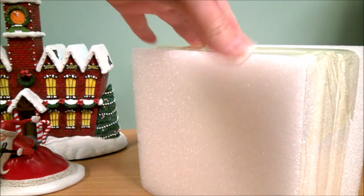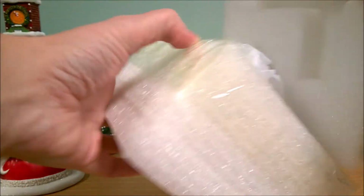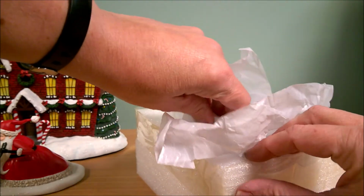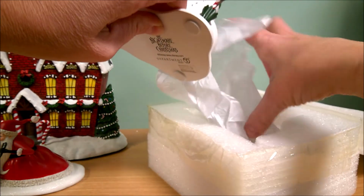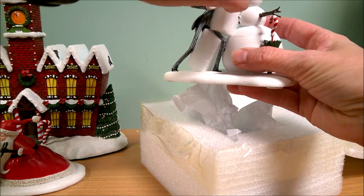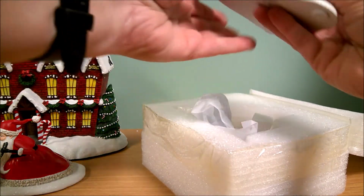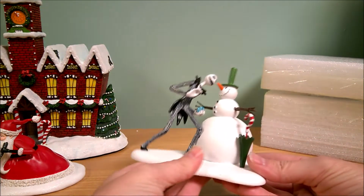Oop. Felt something. I didn't whack my figurine. Okay. There we go. This one, they got all kinds of packaging on it. Yeah, these figurines are a lot bulkier than the Bradford Exchange, the Hawthorne Village ones. This one's a pretty big figurine too.